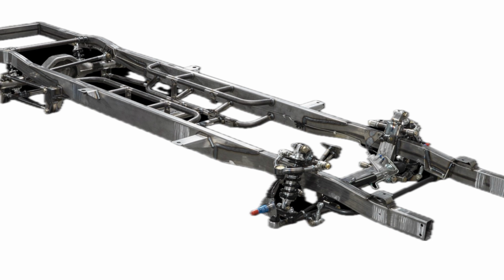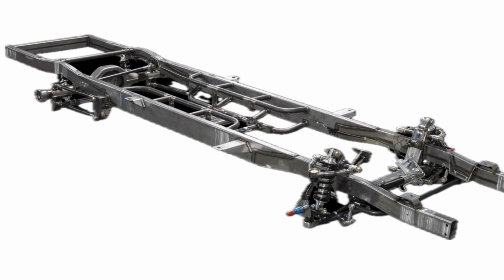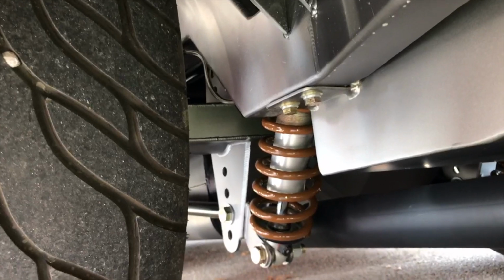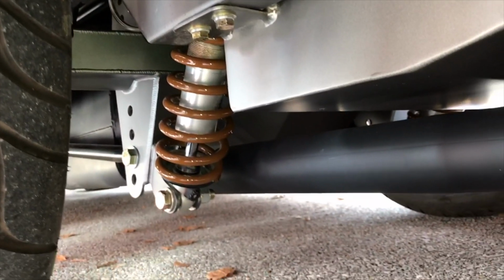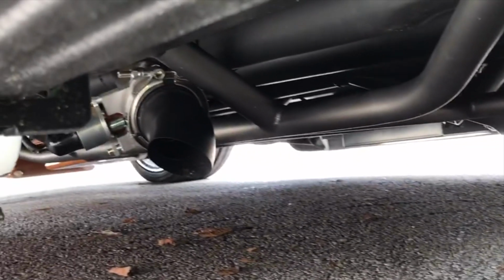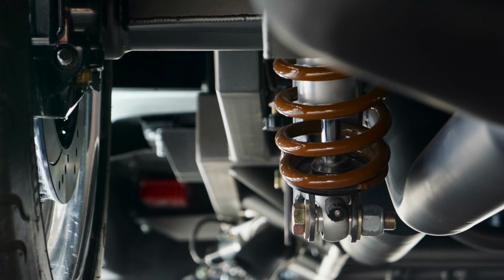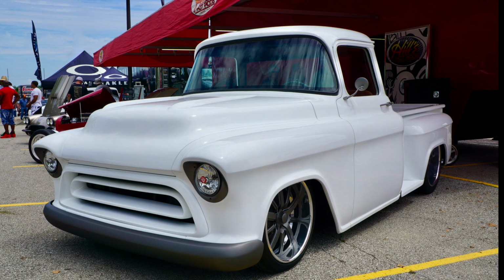The truck sits on a Scott's Hot Rods Pro Street chassis on coilovers. The truck's not bagged, it is on coilovers and rides amazing on this chassis and hooks up very good as well. So props to Scott's Hot Rods on the chassis, it's a very good job.